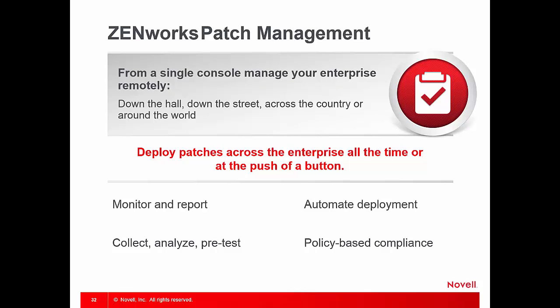Policy-based compliance. Create mandatory baselines for patch compliance based on predefined policies. ZENworks continuously monitors endpoint systems to make sure you are patched to a standard. It can even automatically remediate systems that don't meet those minimum standards to help you prove your compliance and management efforts. ZENworks documents progress toward internal and external audits and patch compliance requirements.